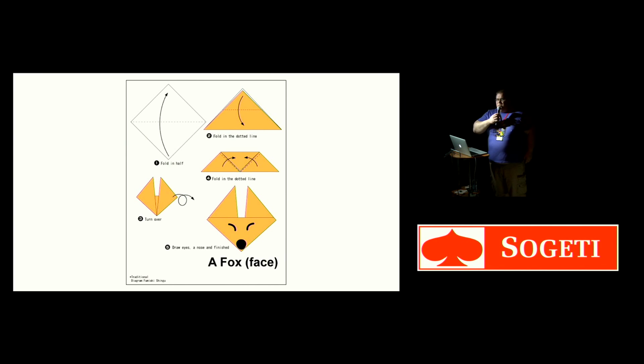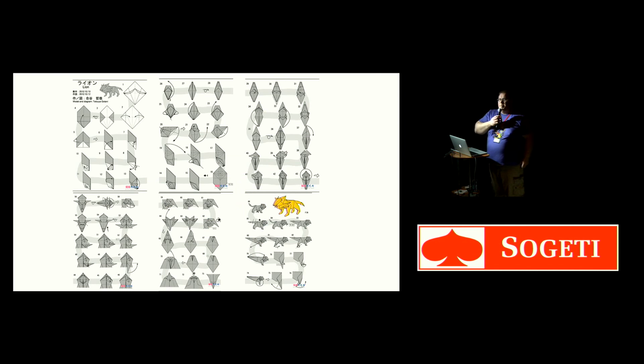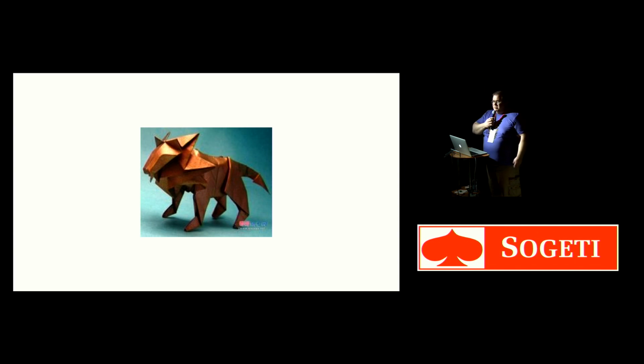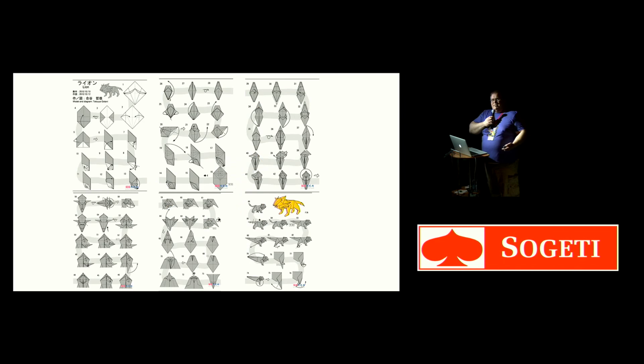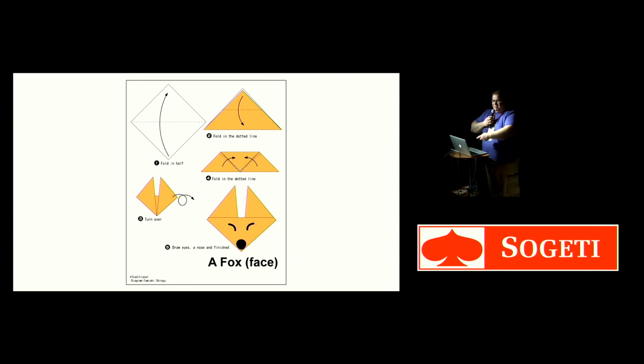So I want to look at two sets of instructions here. This is origami. So we got one here, one here. If you can't tell what that is, it's an adorable lion. All right, and now I'm going to tell you, I need you to go ahead and put this into production perfectly first try. Which one would you opt for? I hope we can all agree this one would be the easier one to try.